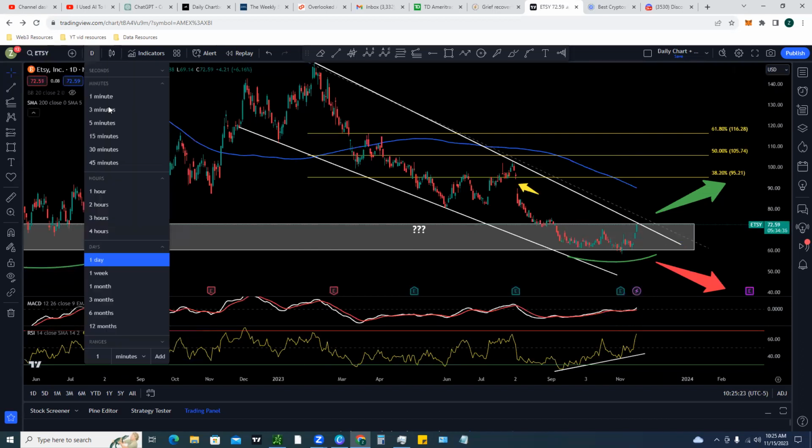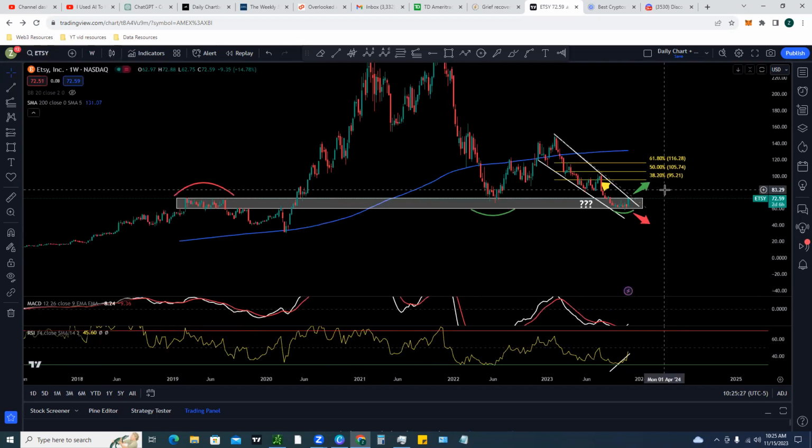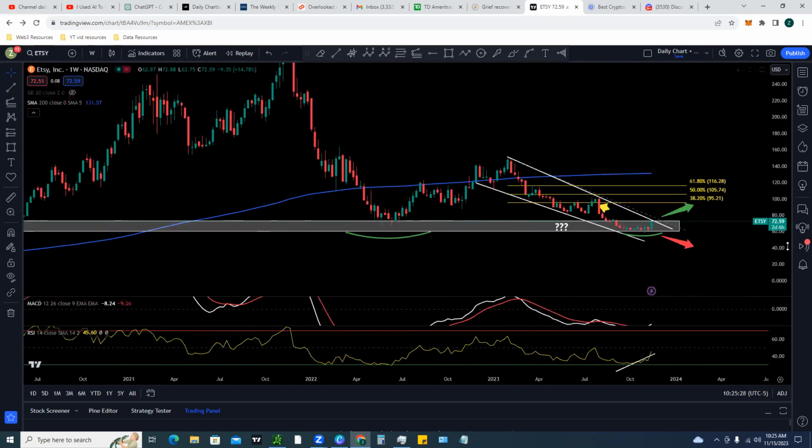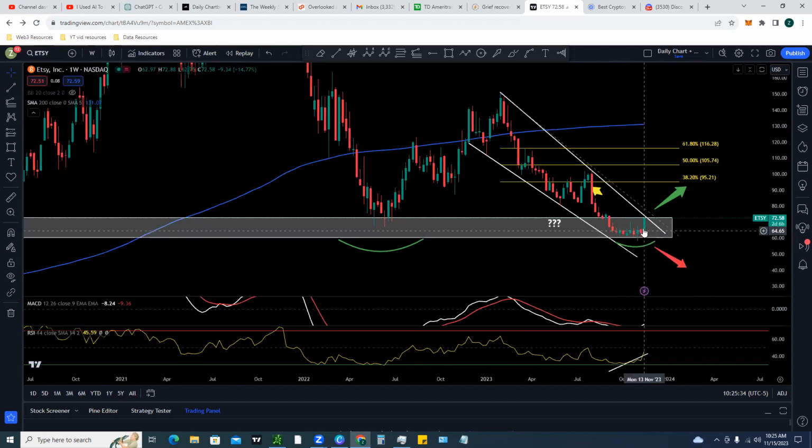But when you zoom out to the weekly time frame, you don't necessarily want to buy right at a resistance trend line. But when you take a look at this weekly candlestick here, it's a very, very nice weekly candlestick, right? Huge, huge green candlestick right here. We'd like to see some continuation to the upside.